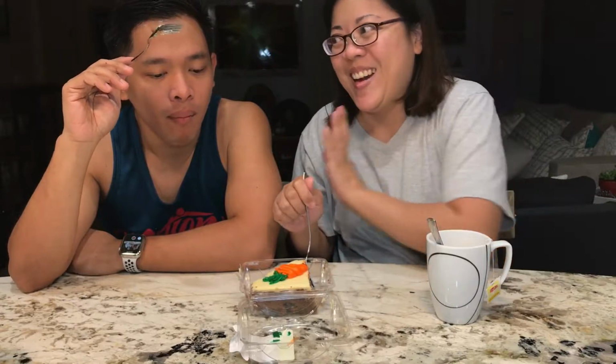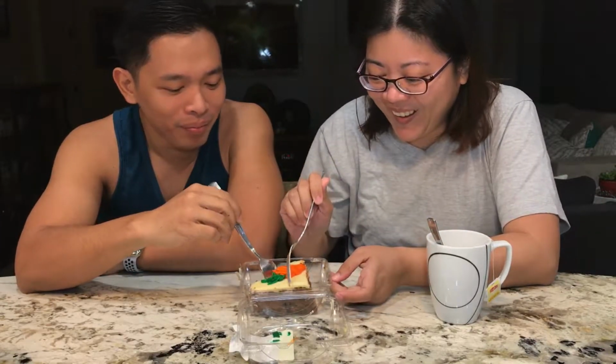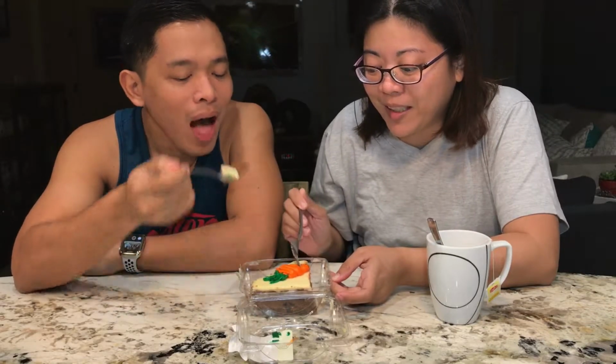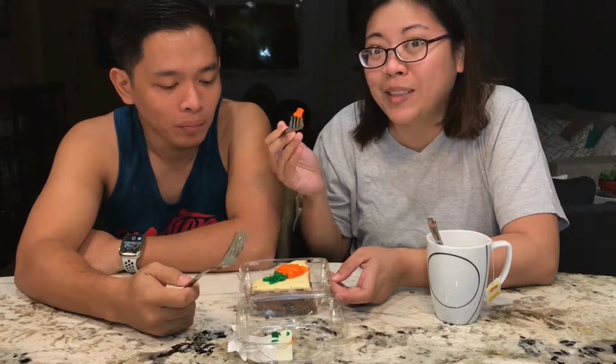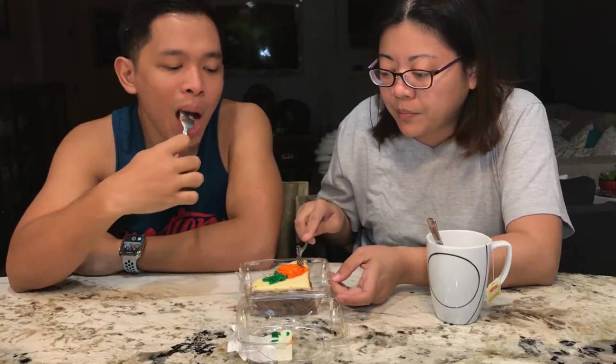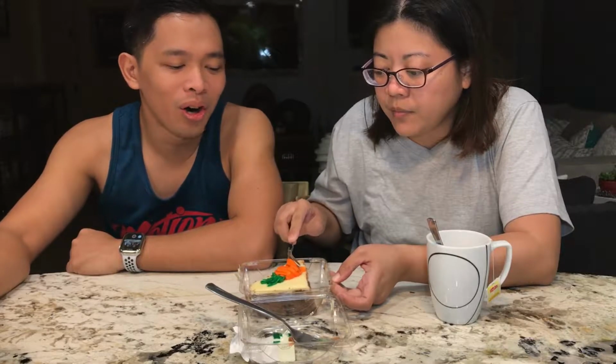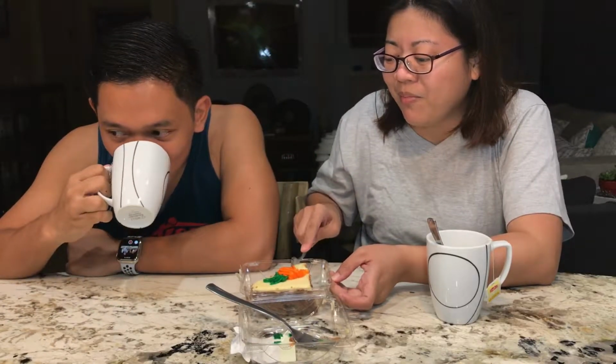I'm so glad na we did our first cake review outside the Philippines. Hindi ko naman masyadong type yung icing. I feel na lasang coloring. No? So, itatabi ko yan. Kumakain ka ng color. Anong lasa ng color? Kakaibang lasa eh.